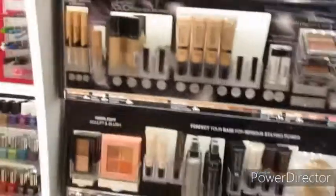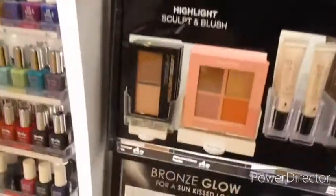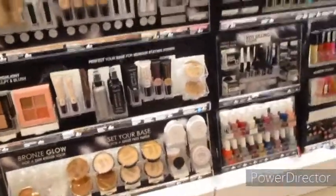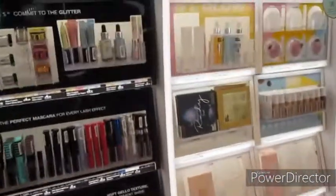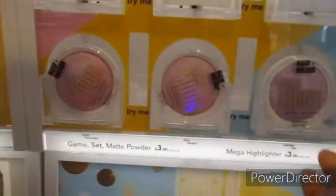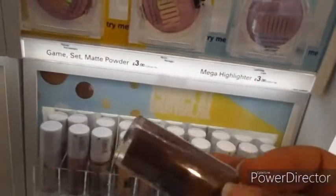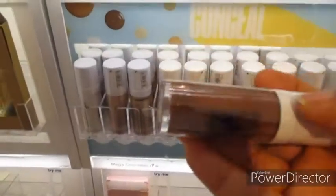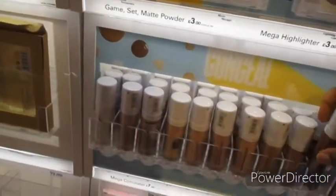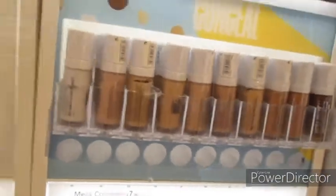And the new brand. Okay, let's see the bronzer. Bronze Glow. Okay, the foundation of this. So they're doing this one as a concealer. If the concealer has this in a darker shade, then they've probably run out of a darker shade in that one, because I can't see any dark shade in their foundation, if you know what I mean. And the concealer is going for £7.